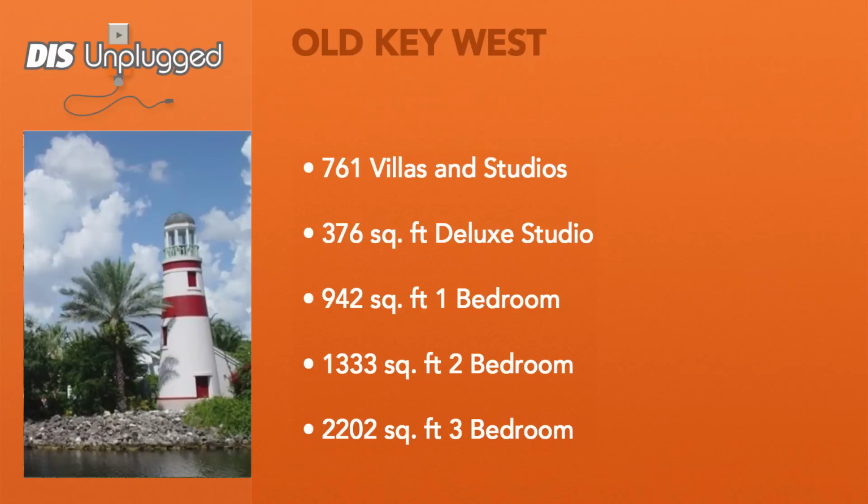761 rooms make up this resort. You have deluxe studios, which are about 376 square feet, which is a nice size. A 1-bedroom villa is 942 square feet. A 2-bedroom villa, 1,333 square feet, big. And of course, the 3-bedroom grand villas are 2,202 square feet. And I've stayed in all of them. Oh wow, bigger than my house. They're big.